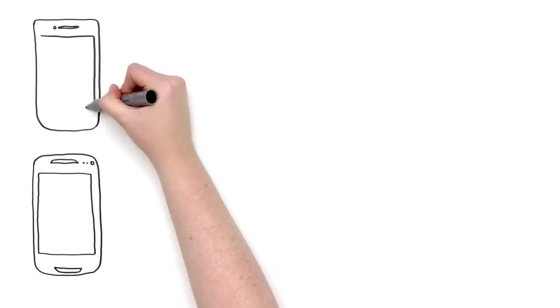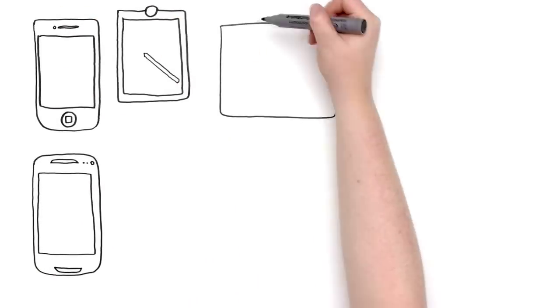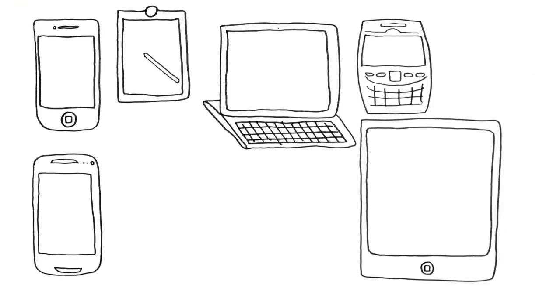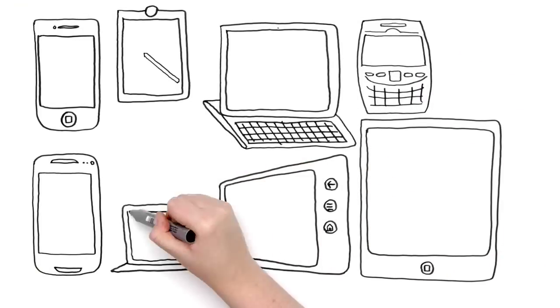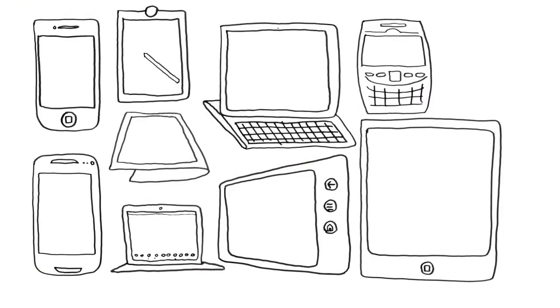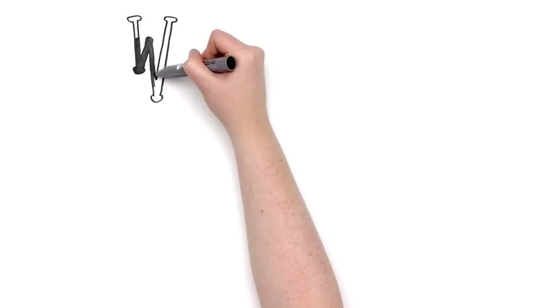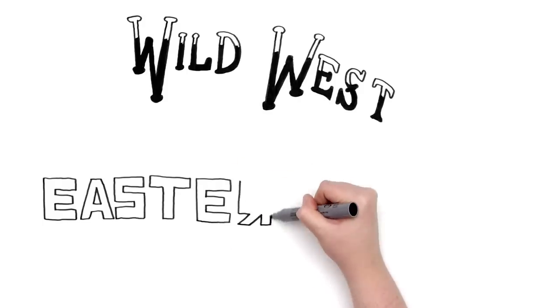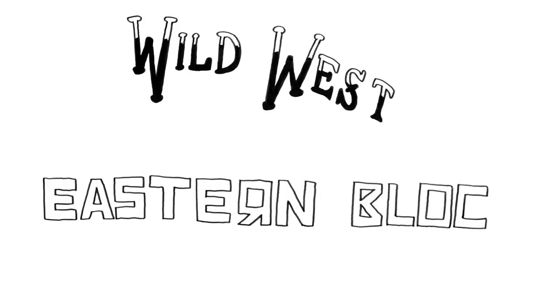One of the top trends in business IT is employee mobility. And, like it or not, mobile staff want to use their favourite smart mobile device. Often, this leads to one of two situations: a Wild West or an Eastern Bloc.